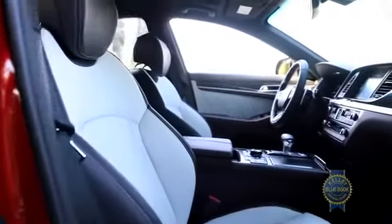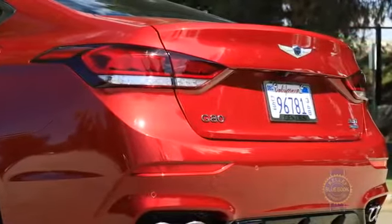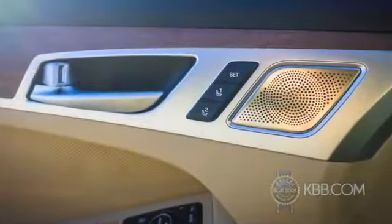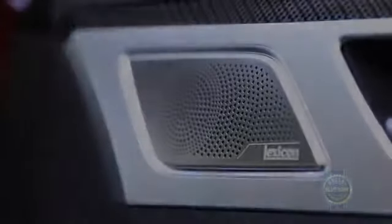Other optional features with the premium package include those climate-controlled seats, sunroof, and front and rear parking sensors. Move up to the ultimate package and you get power driver's seat cushions with bolster support, matte wood trim and aluminum trim finishes, a full-color head-up display, that larger touchscreen, as well as a 17-speaker premium audio system.